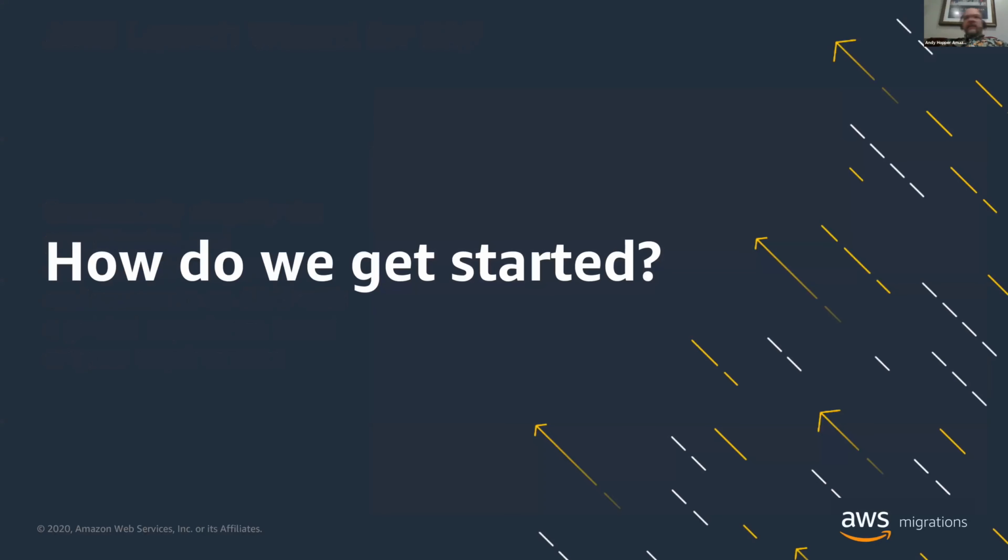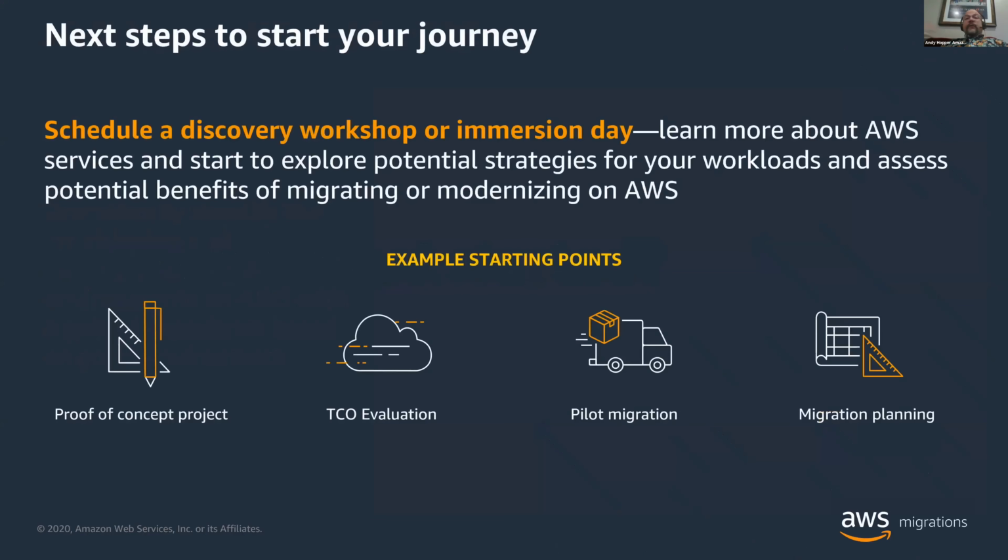So, all this being said, for both the relational engines and SAP, let's just talk about how you go about getting started. The first thing to do is identify something in your on-premises world that you think is a good test case for moving into AWS, and choose that as a proof of concept. Then you would reach out to your account team. If you don't know who your account team is, reach out to me and I'll find out. Then they'll come on site and help you plan.